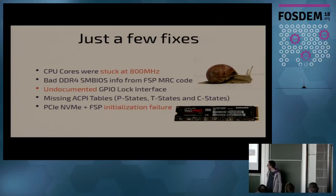There's some other stuff. That one is fun with the NVMe drive. That one from Samsung is working fine, and the one from Intel was not working. So we had several exchanges with Intel support, and they finally found out why. It was some configuration failure, but we couldn't find it easily because we don't have a debug tool for PCI Express.